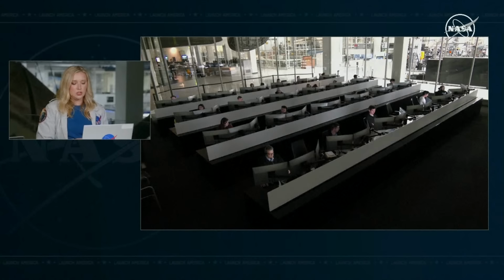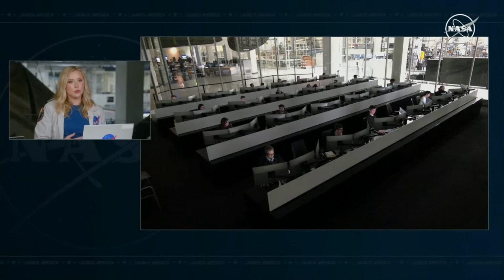Everything continuing to move along smoothly. The weather off the coast of Pensacola, Florida is ideal and perfect for splashdown. The crew is feeling good. They're suited up. They've completed that deorbit burn. The trunk has already been separated. The nose cone has been closed. So we're continuing to check through those milestones and, again, looking forward to that entry interface in 7 minutes from now.